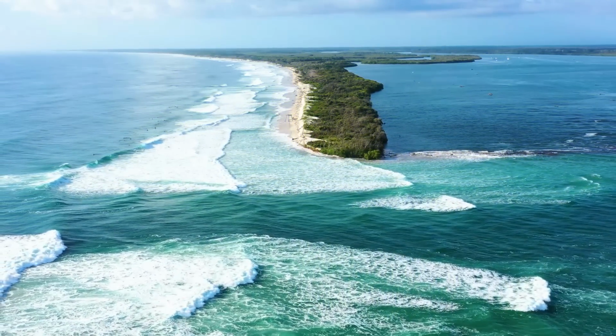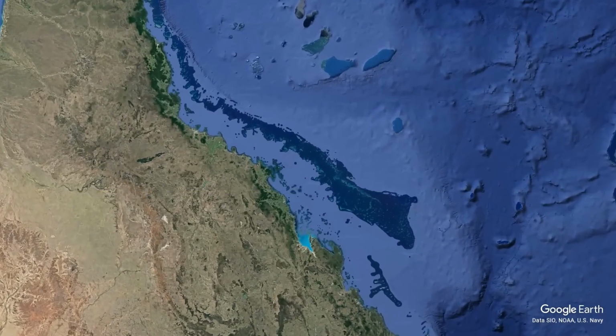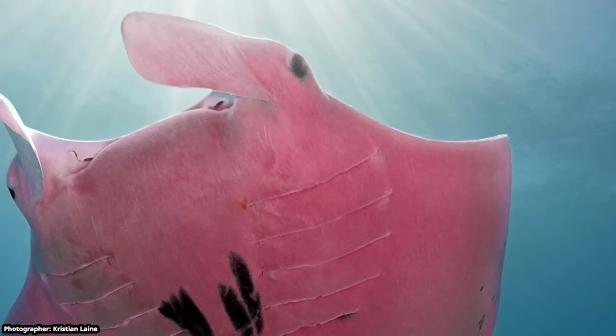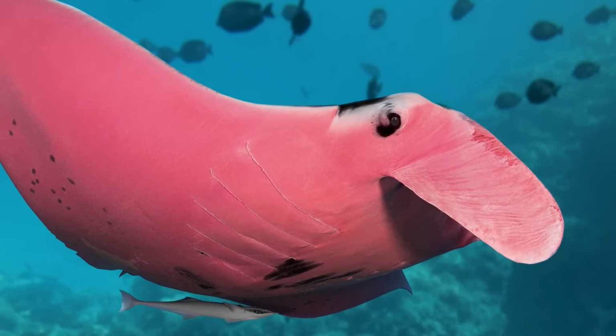This pink manta ray was first discovered in 2015, and there has only been a few sightings since. The latest sighting was in the Great Barrier Reef, and he really does stand out from the crowd. This pink coloration is of course a genetic mutation, and this mutation is extremely rare, and this means that this manta ray really is a 1 in a million fish.